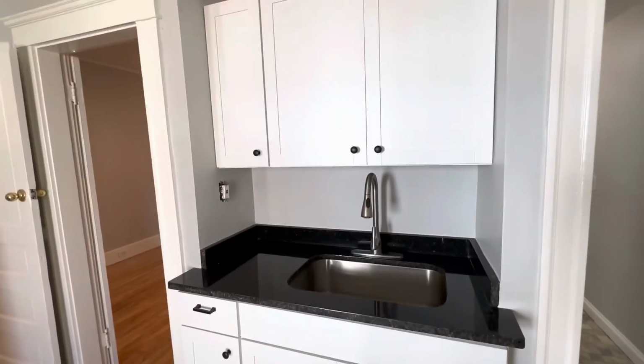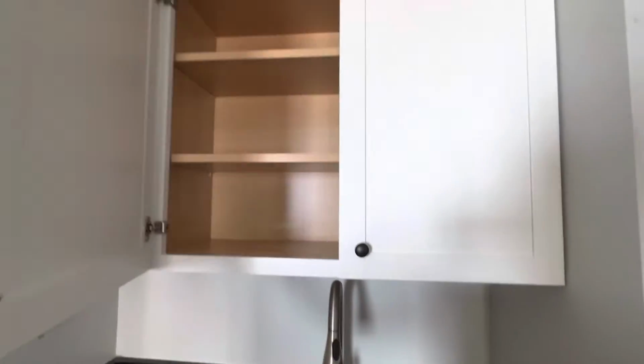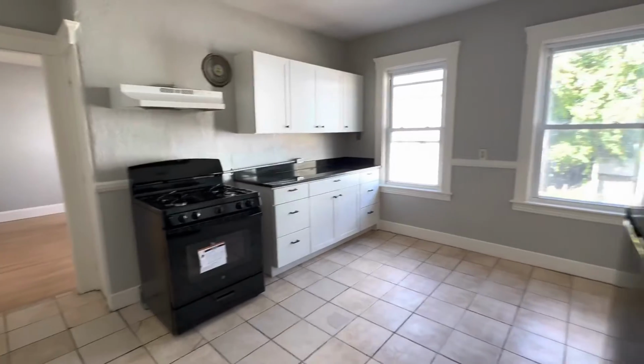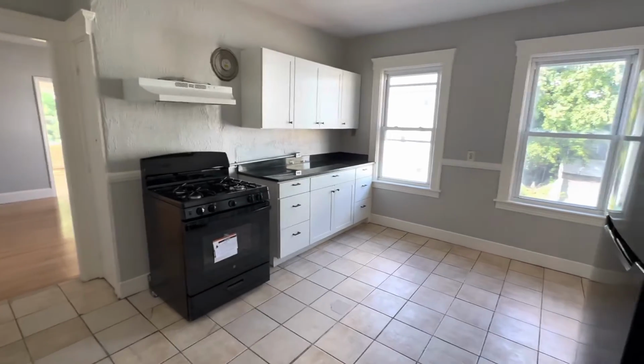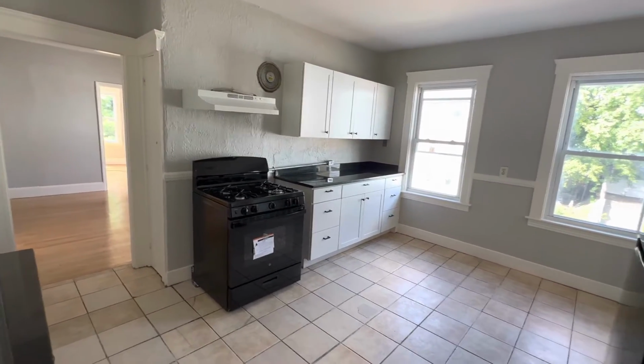All these cabinets are new and they feel really nice when you pull them out. And that extends over there as well. So new appliances, new cabinets, flooring is in great condition. Paint on the walls is also in a really good condition too. So there's the stove with the fan and the range hood.